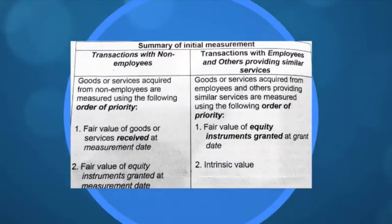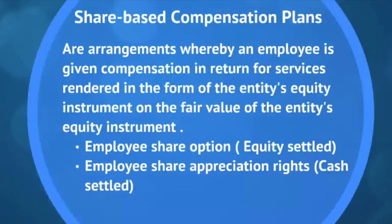Summary of initial measurement. For transactions with non-employees, goods or services acquired are measured using the following order of priority. 1. Fair value of goods or services received at measurement date. 2. Fair value of equity instruments granted at measurement date. For transactions with employees and others providing similar services, goods or services acquired are measured using the order of priority. 1. Fair value of equity instruments granted at grant date. 2. Intrinsic value.